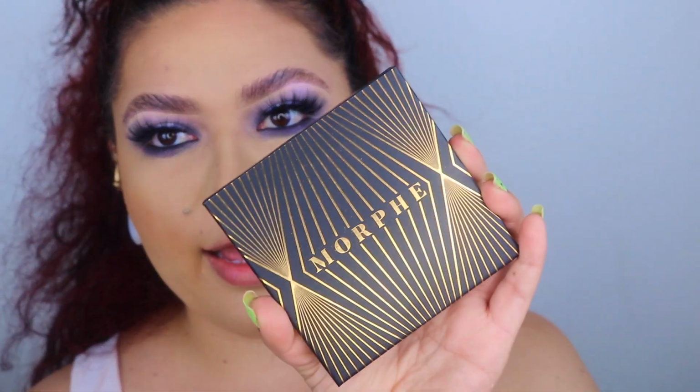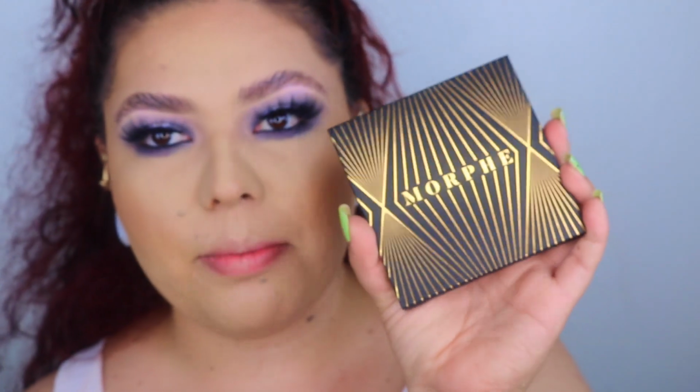Okay, so I decided to just show you the rest of the steps because I just love the way the face is looking. So for bronzer, I did the Morphe Body and Face Bronzer, and this is in the shade Mastermind.